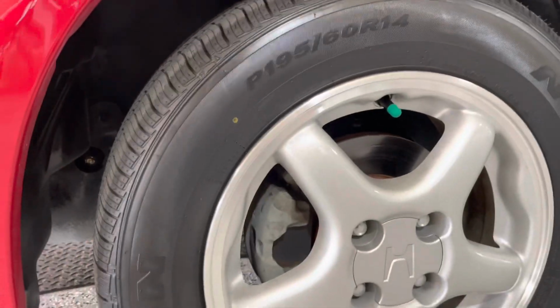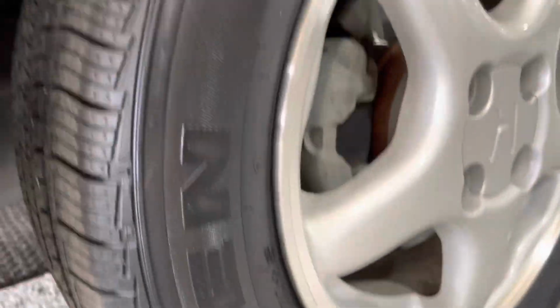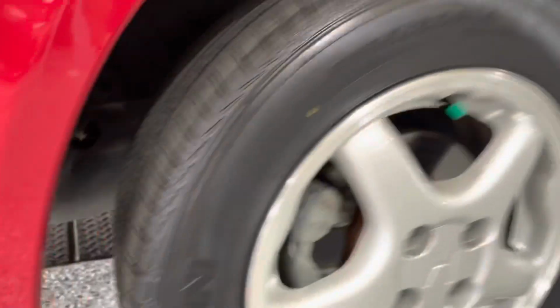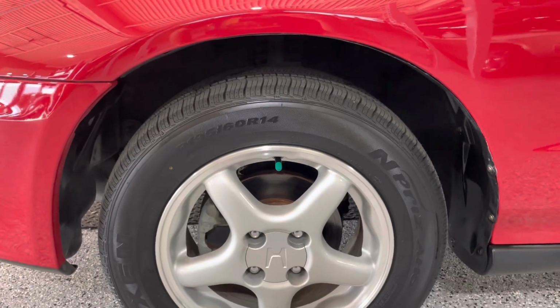There aren't a lot of tires available in this size. So what we did, this is a Nexen, which we've used before. Very nice all-season tread. But one of my determining factors was that I wanted the best tire I could get.